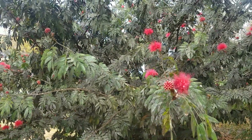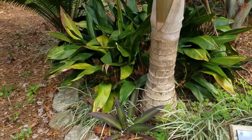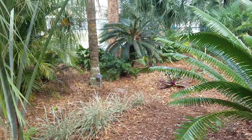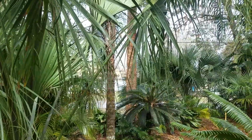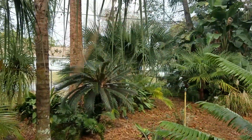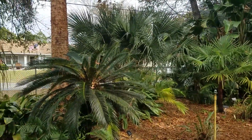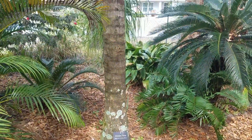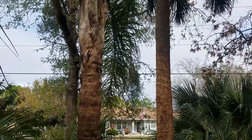Now, Kathy, tell me again what this is. A mimosa. It's a red mimosa. It was just outside the palm garden. All kinds of palms from low to the ground to the tall queen palm. I love palms. Nothing like palms to say, this is Florida.